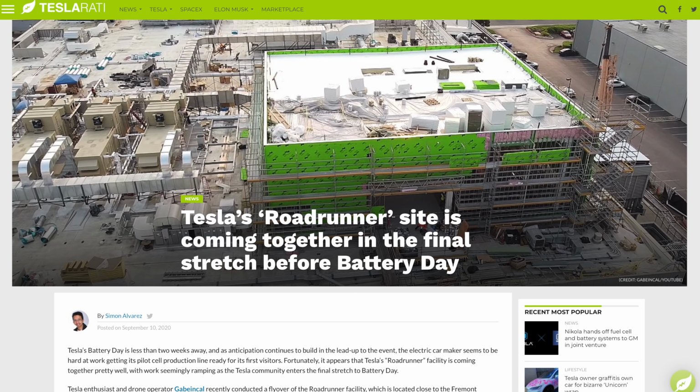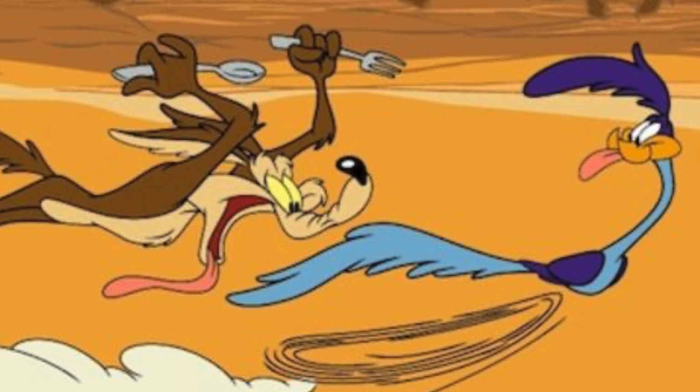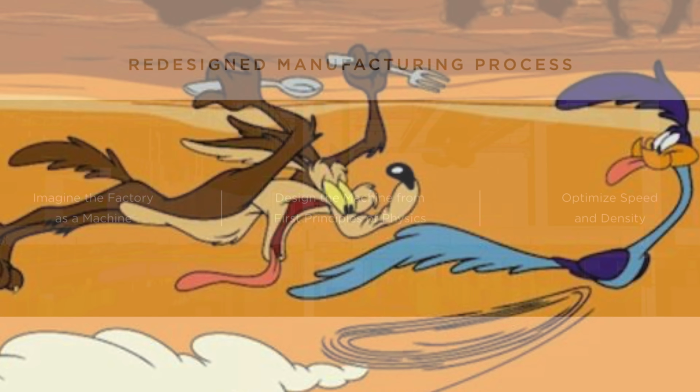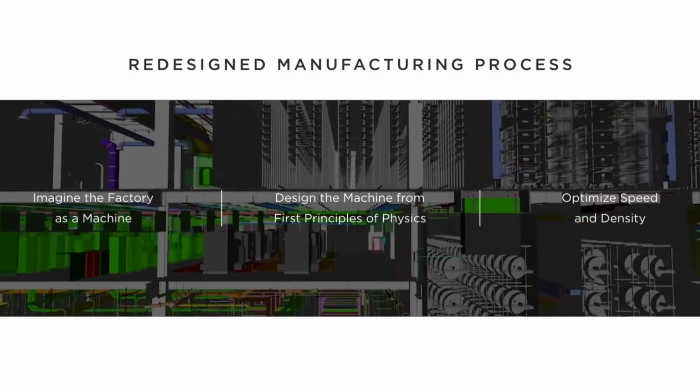Over the last few months there has been information leaking out about Tesla establishing a new battery production line near their Fremont factory, and it is aptly codenamed Roadrunner. Not only does that hint at speed, but there might also be a reference there to Roadrunner and Wile E. Coyote, the Looney Tunes characters engaged in a perpetual game of chase in which Wile E. Coyote could never catch the Roadrunner. Maybe Legacy Auto is the Wile E. Coyote to Tesla's Roadrunner.